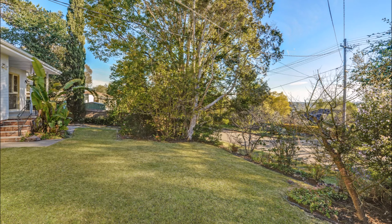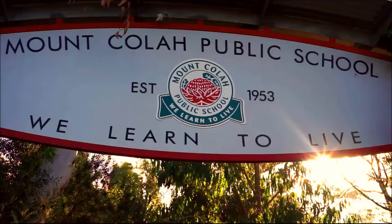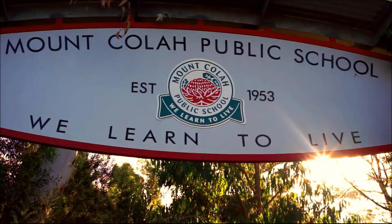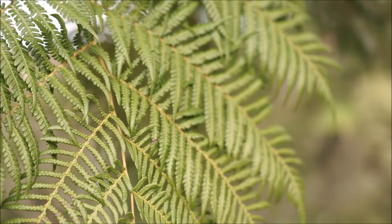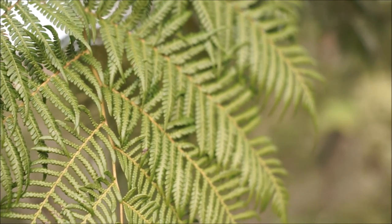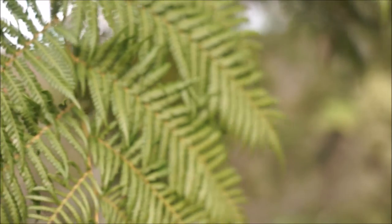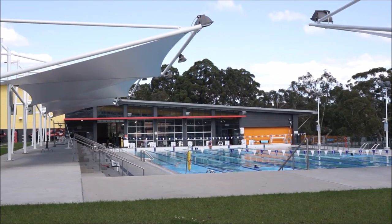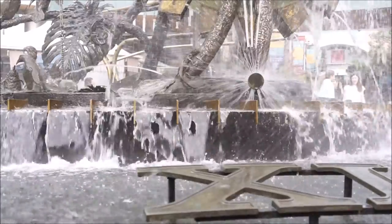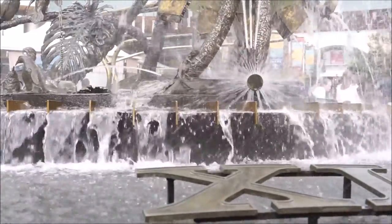Why this house, you ask? Well, the location helps. This section of Mount Colah is mostly flat. You can walk the kids to Mount Colah Public School before catching a train to work. Best of all, on the weekend, you can enjoy the area's relaxed pace of life. Or if you prefer, you could pop into Hornsby for a swim, a spot of shopping, or contemplate the meaning of life over a coffee.